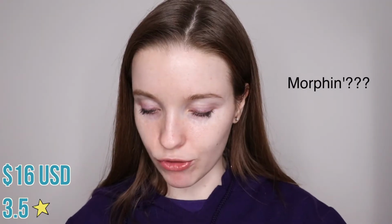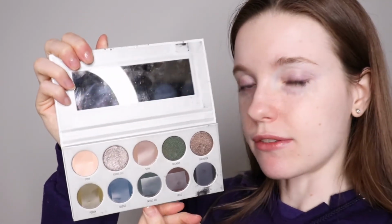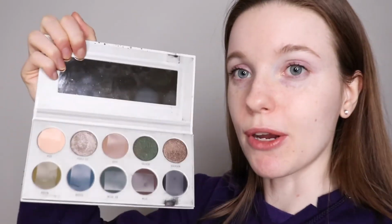Morphe and Jaclyn Hill collaboration palette. This was one of her 10 shade palettes in Dark Magic. This was my favorite. Turns out I can only use 3 shades in the palette. The 3 shades I'm talking about that I can use that I did not like. The mattes were incredible. I tried them in 2019 and I got this palette in 2018. Something with the formula changed because the mattes did not perform the way that they did when I first got this palette. Don't know what it is.